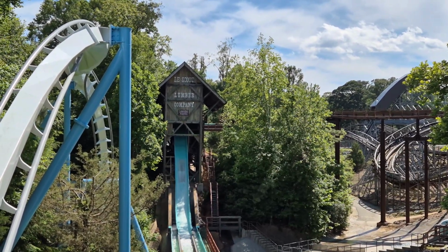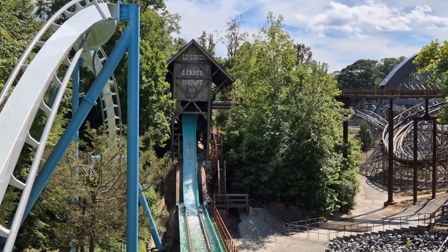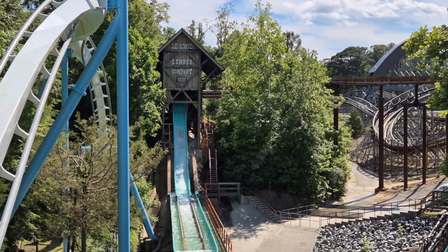After it looking like Scoot was about ready to open up the last time we were here, I'm happy to say that Scoot is officially open. And here come some riders down the drop.